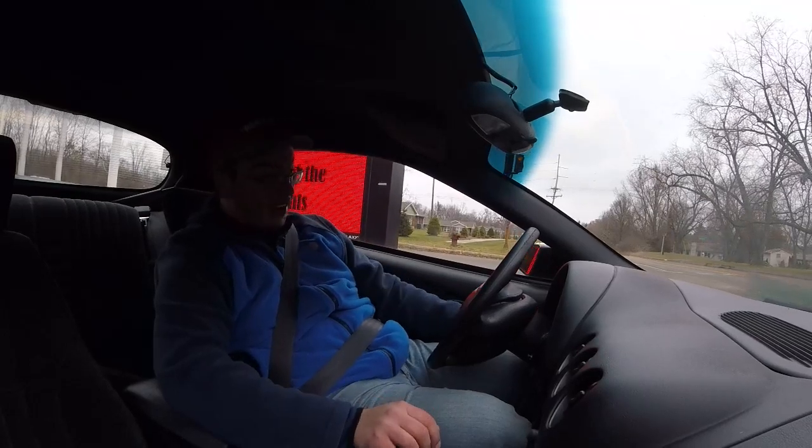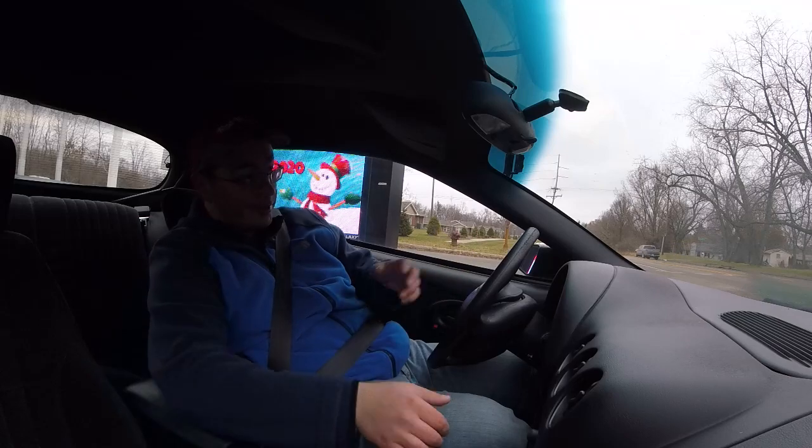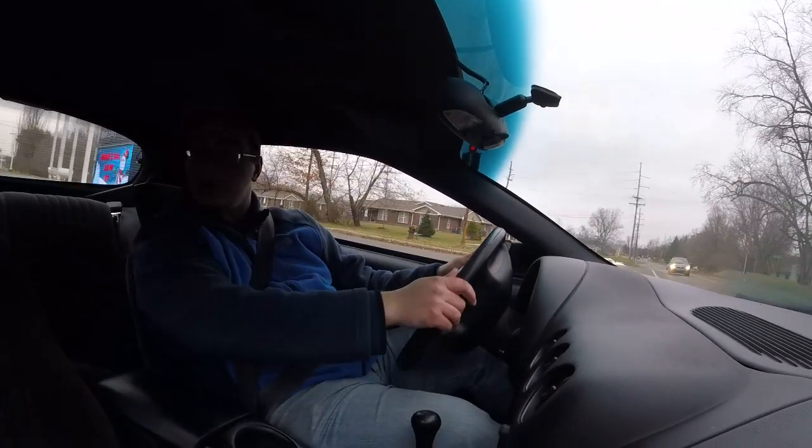But you know, I really like the car. It drives great. It's very comfortable to sit in, actually. You know, I'm not exactly a small person, and I fit in here quite well.